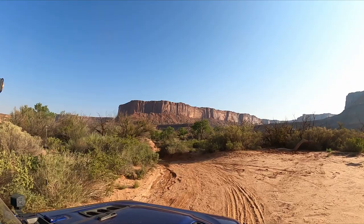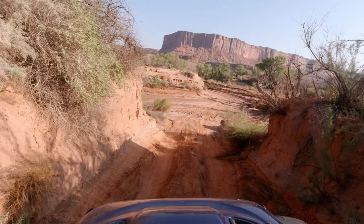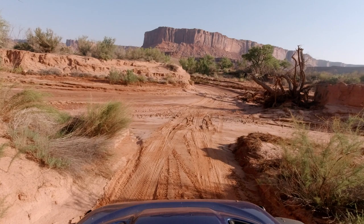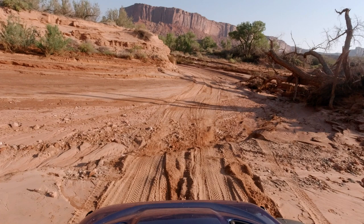This is one of the places that Trails Off-Road said to be very cautious of because of how deep the water is. But there's no water today. So that's a good thing. So one less thing for us to have to worry about would be going through the water here.